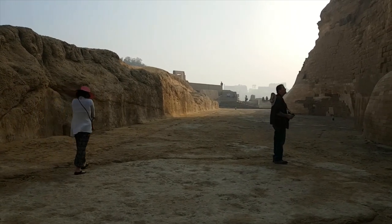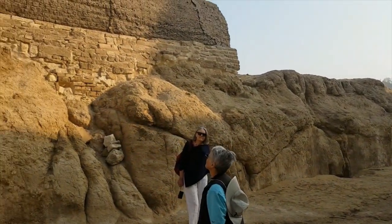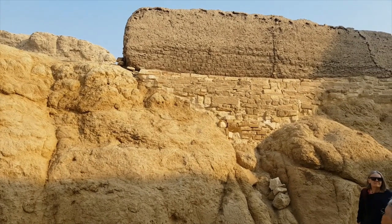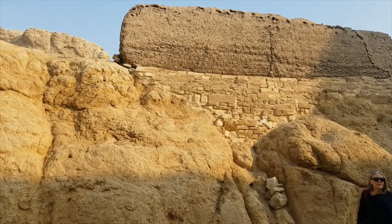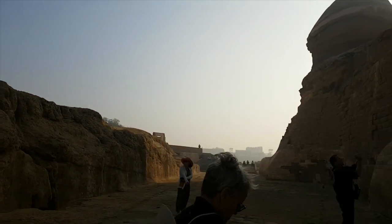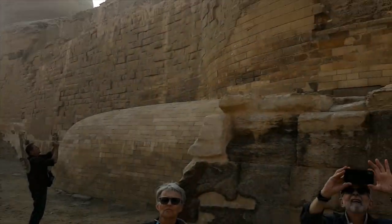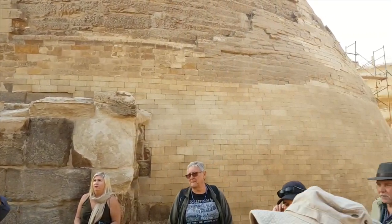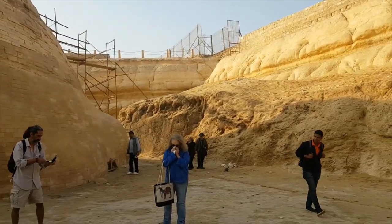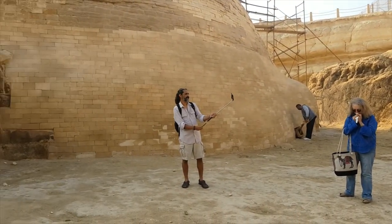Here we can see one of the old examples of archaeology work, which was done during the time of Thutmose. These are mud brick walls that have survived at least 3,000 years. After he revealed it, he raised these mud brick walls to prevent the sand from coming there again. These are very old renovations. Probably goes to the Old Kingdom.